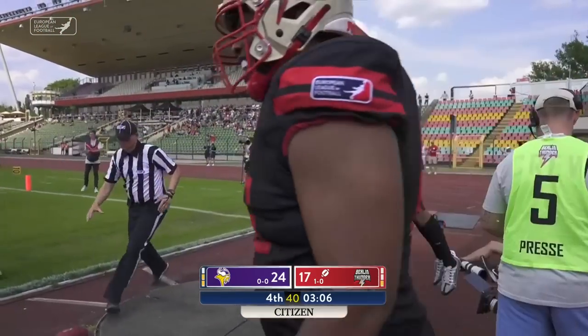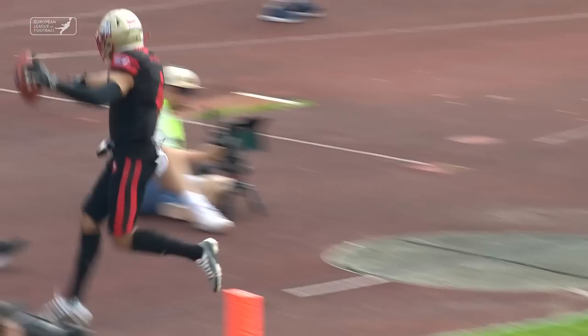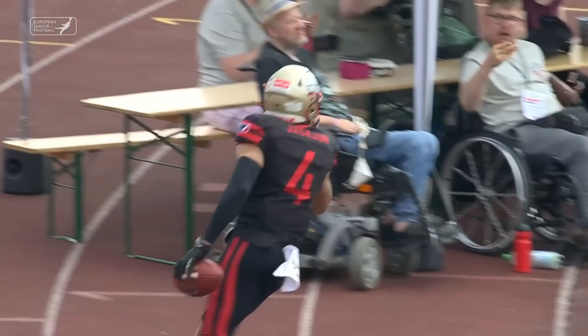3:06 remaining here in the fourth quarter. And now a beautiful touch pass and a haul in there for Aaron Jackson as he approached the corner pylon.